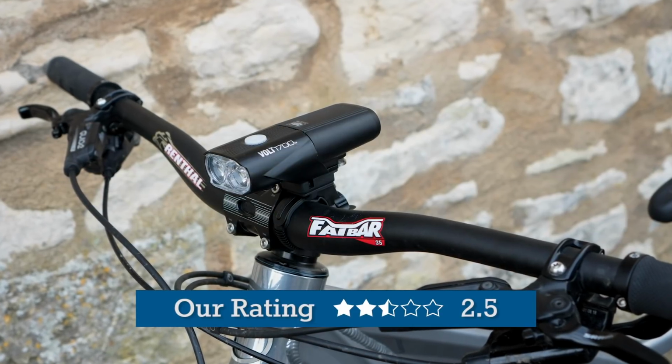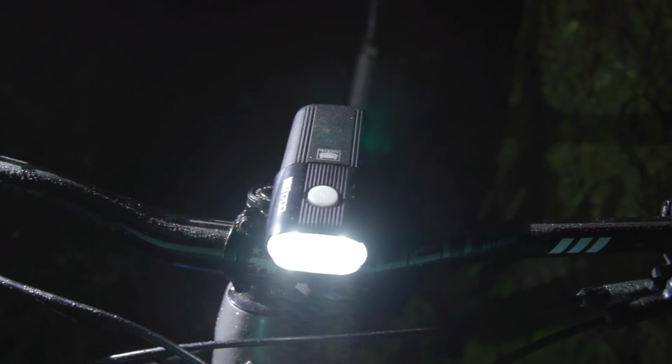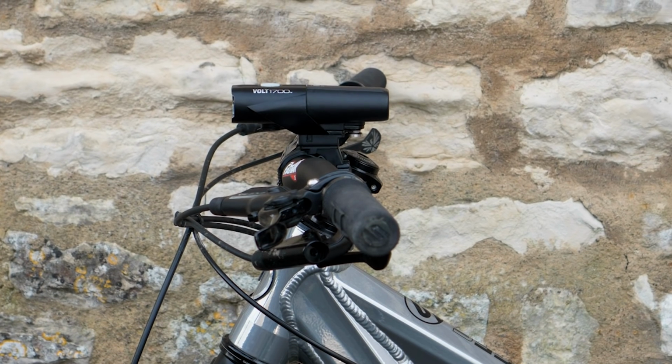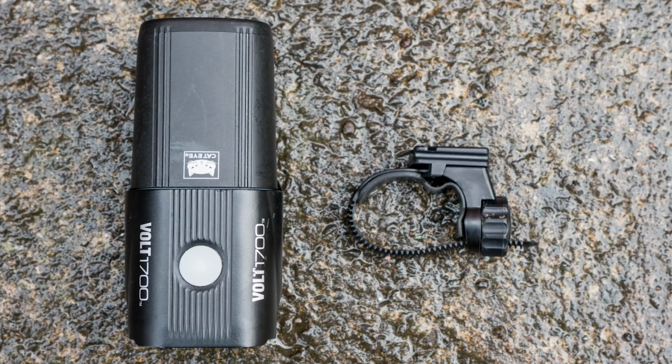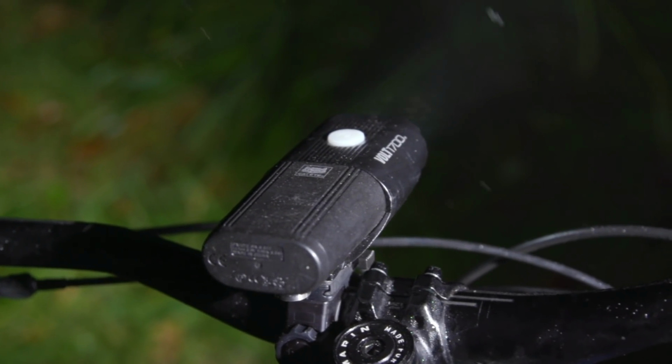We're kicking this test off with the CatEye Volt 1700 that retails for £179.99. It pumps out a claimed 1,700 lumens and can run for an hour and 50 minutes at this power. It's got an all-in-one form factor. That means that there's no separate battery pack. It mounts to the bars using a small plastic clamp with a worm and gear fastening system that's compatible with both 31.8 and 35mm bars. The light has 5 different modes that are toggled using a single button. There isn't a mode indicator, however, but the button does function as a rudimentary battery life indicator.